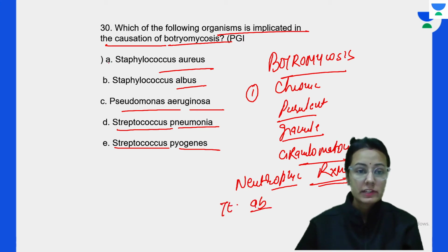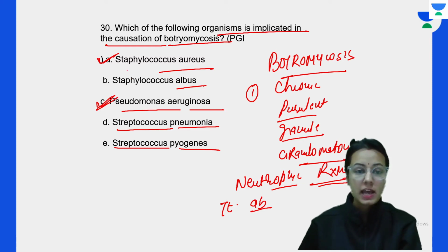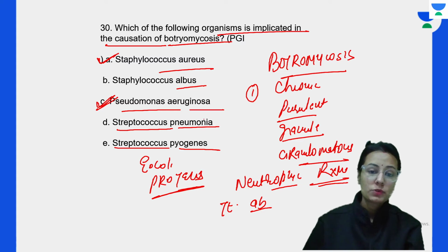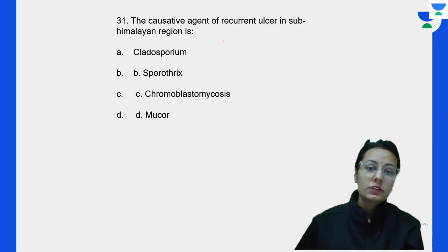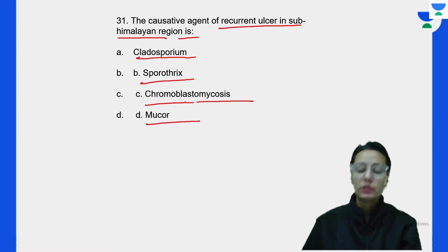And what is the causative agent? The causative agents are Staphylococcus aureus and Pseudomonas aeruginosa. That is the causative agent for Botryomycosis. Apart from Staph aureus and Pseudomonas aeruginosa, E. coli, Proteus, and even non-hemolytic streptococcus are also causative agents of Botryomycosis. The causative agent for a recurrent ulcer in the sub-Himalayan region is Sporothrix, Chromoblastomycosis, or Mucor.